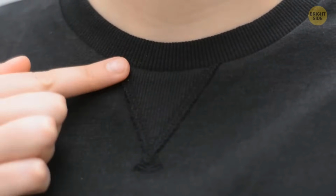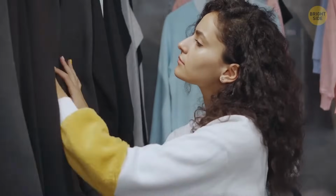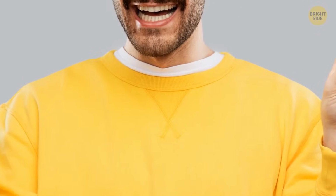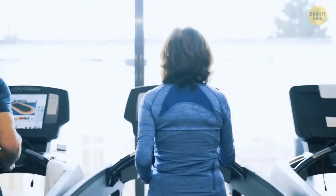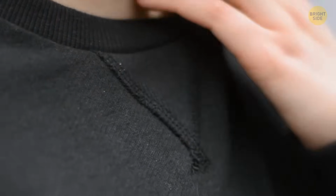The V-shaped neckline was initially designed to serve a bunch of objectives. First, as a way of prolonging the life of the garment, which would maintain its shape over the years. It's also there to fit your head through the shirt in case it needs some stretching. This way, it ensures a snugger grip around the neck. Lastly, it helps absorb sweat in case you're wearing the shirt while exercising.